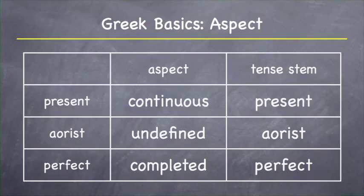I don't know if teachers are picking it up or not, but the continuous participle is built off the present tense stem and indicates a continuous ongoing action. The undefined participle is built on an unaugmented aorist tense stem and it indicates an undefined action. And the completed participle is built on the perfect tense stem and it indicates a completed action, an action that was completed with ongoing consequences. All right. So that's the basic genius of the participial system in Greek. Okay. Important chart, important grid to get down.